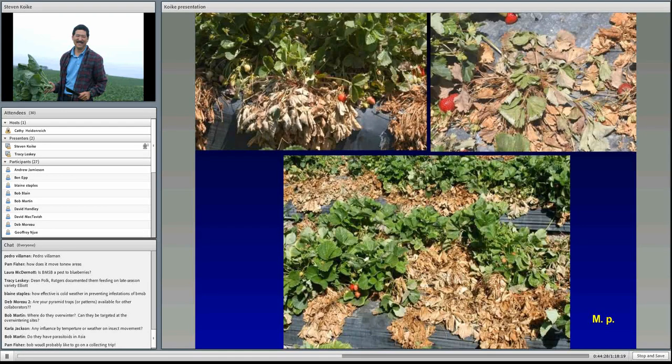Just a little closer up look to show you again Macrophomina or charcoal rot occurring on strawberry, and plants, especially the one in the bottom center photo, showing advanced cases where they're collapsing. The photo in the upper right, and let me try, Kathy's trained me on this arrow here. Hopefully you can see that.